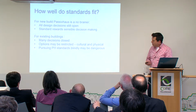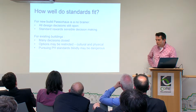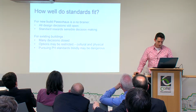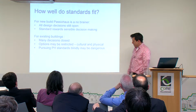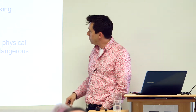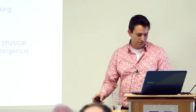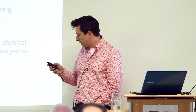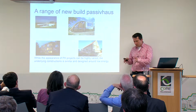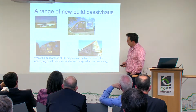In terms of standards, and how well they fit the new build and existing building sectors, for new build, working with Passive House for me is a no-brainer. I think you'd be crazy not to design new buildings to Passive House standard. But for existing buildings, many of the decisions you have as a designer are closed. Your options are often severely restricted, often by cultural and physical things. There's a lot to understand about the building that you're about to operate on. So pursuing Passive House standards blindly is likely to be dangerous. Most of the retrofit for the future houses, by default, were pursuing Passive House to one degree or another, and some of the things which went wrong were a result of that.